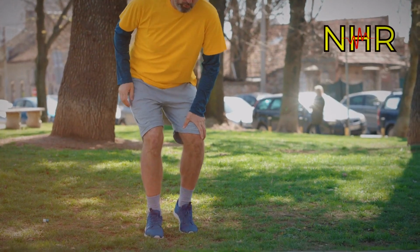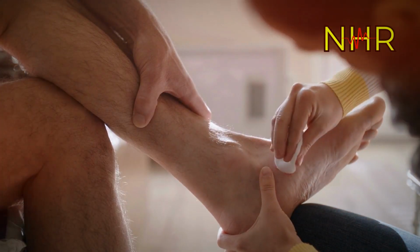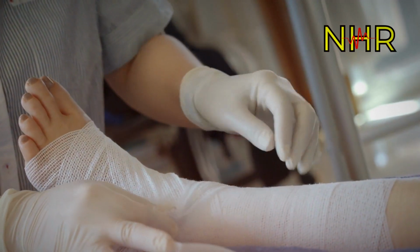If we don't have enough good blood flow to our feet, we wind up having serious problems with walking, and it even gets worse. Our skin will open up and we'll have wounds that can't heal, become infected, get gangrenous, and it can lead to amputation.